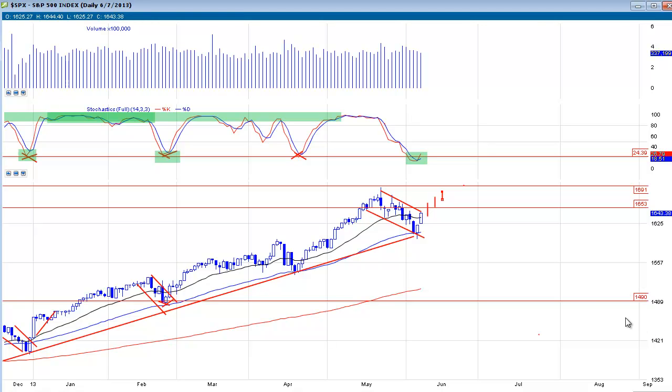We see a lot of rotation. I see a great sector setting up. We're going to go over that today. We got some great setups, so we're going to kick that off. I hope everyone had a great week last week.